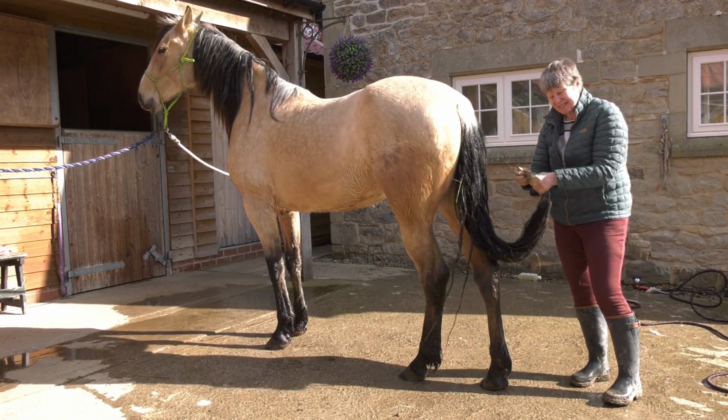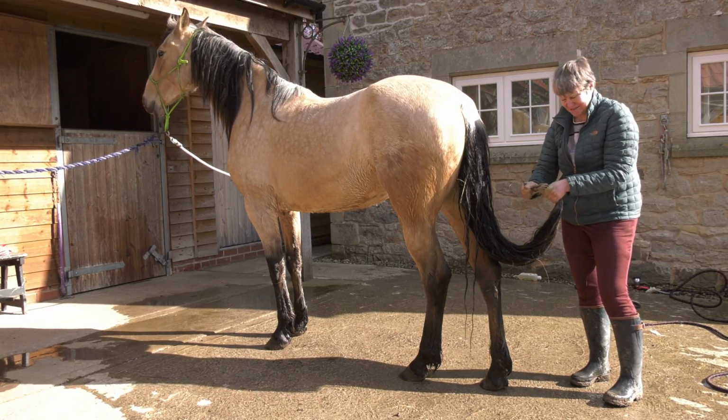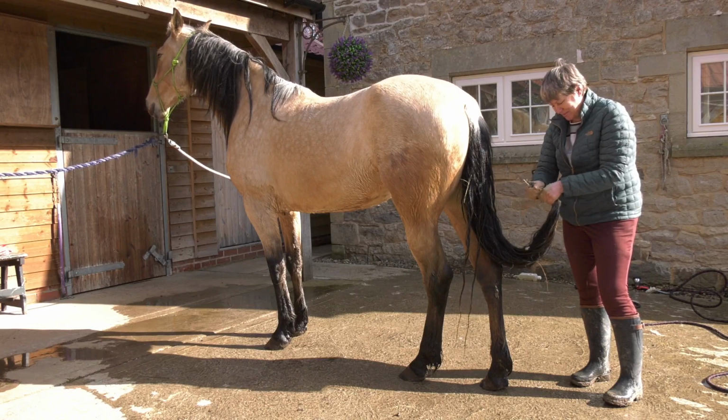For a very long and thick tail, and you can see the ends of the tail to get the worst of the mud.